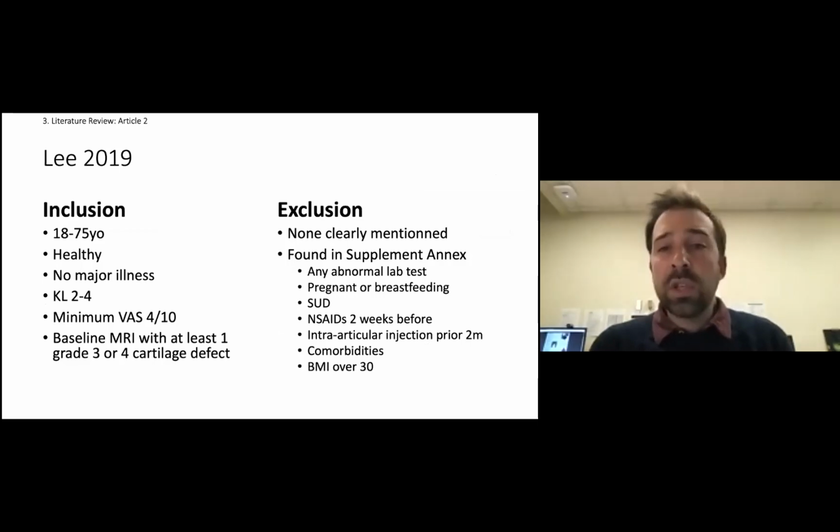Inclusion and exclusion criteria, again, quite similar. They also limited to Kellgren-Lawrence scales 2 to 4. I found it a little funny because in the original manuscript, the exclusion criteria were nowhere to be found, and I had to go into the supplementary annex to find them. And then finally, the exclusion criteria were like in most of these other studies. Again, I highlight that there are no NSAIDs or cortisone prior to these injections.